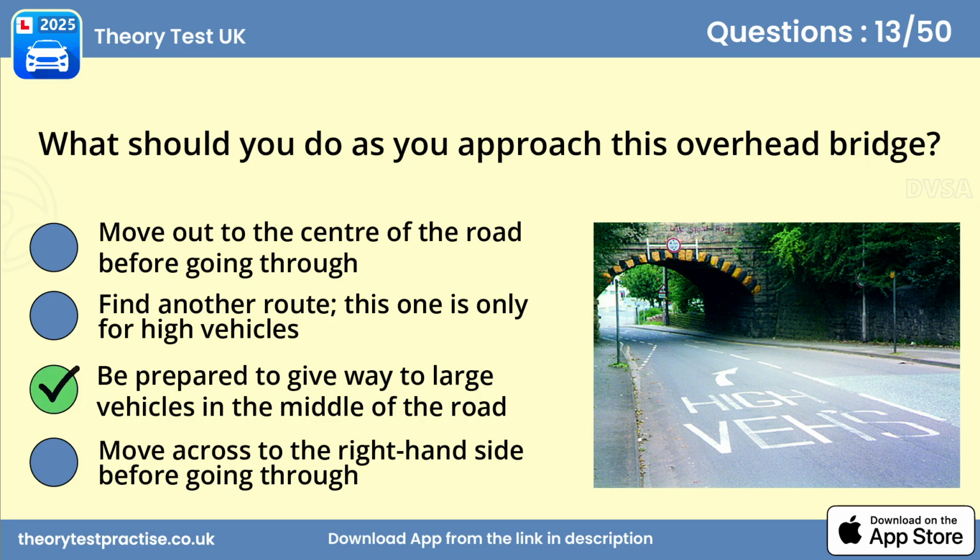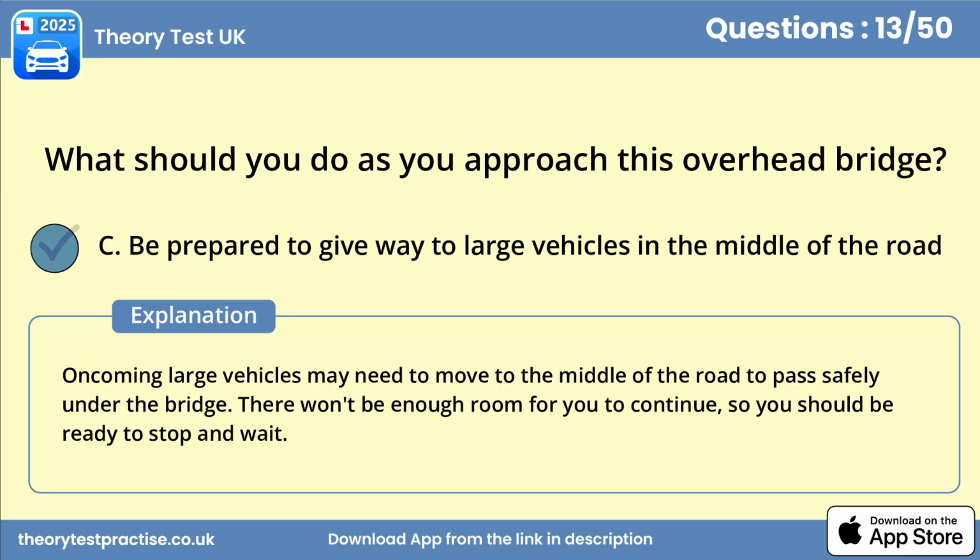C. Be prepared to give way to large vehicles in the middle of the road. Oncoming large vehicles may need to move to the middle of the road to pass safely under the bridge. There won't be enough room for you to continue, so you should be ready to stop and wait.